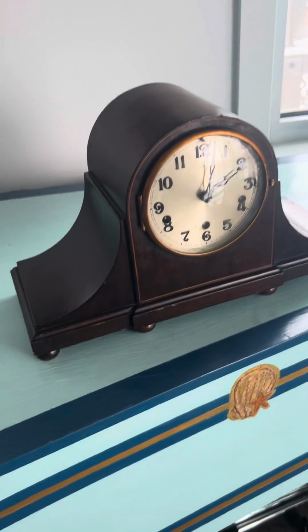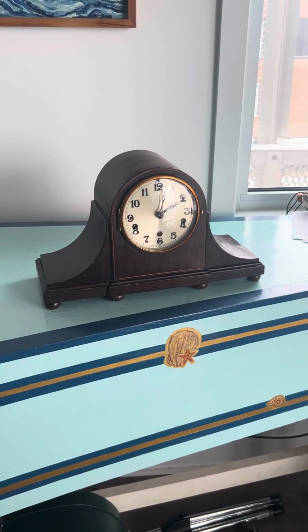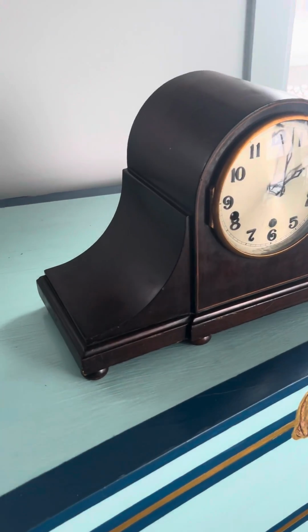And let me tell you folks, I am really excited about this one. This has been something I've been looking for maybe the last 2 years. And it is a small mantel clock made sometime in the late 1920s, made by the Kienzle clock company out of Germany.